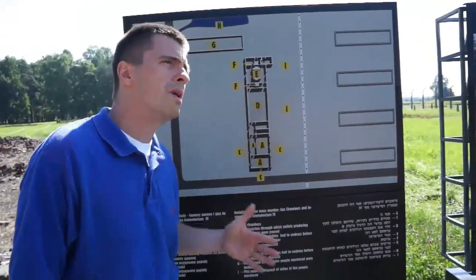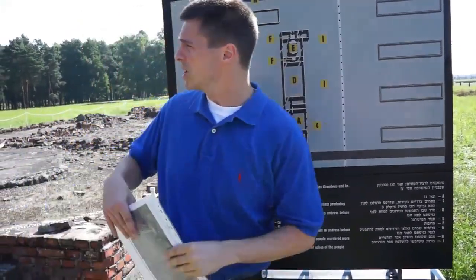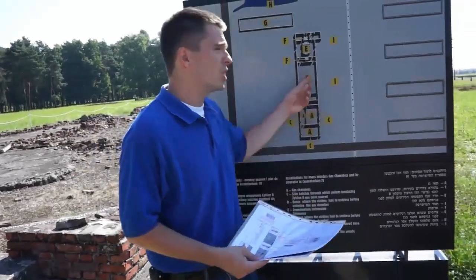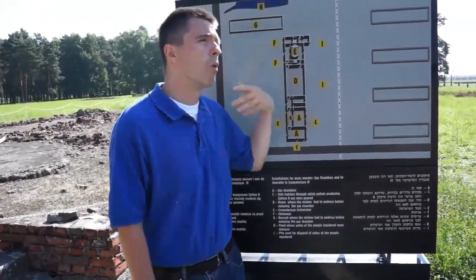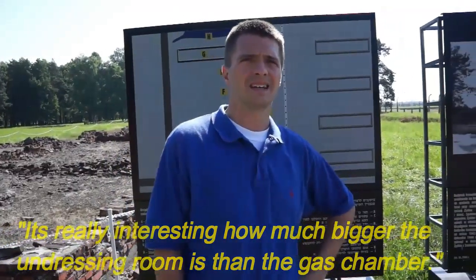Yes, there were so many people by 1944, they actually had to construct another undressing room. If you notice in the pictures that we saw, crematory number 5, you notice they were undressing outside. Because there were so many people, the rooms just couldn't handle the amount anymore. So they actually had to build another barracks to accommodate more undressing rooms. It's really interesting how much bigger the undressing rooms are than the gas chambers.